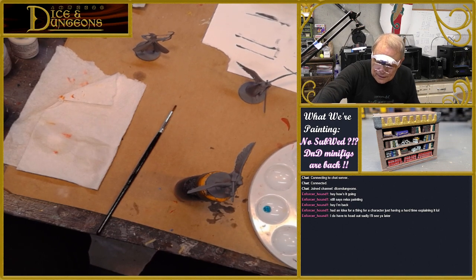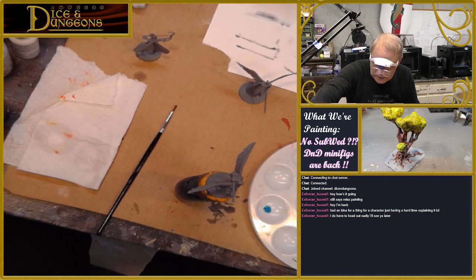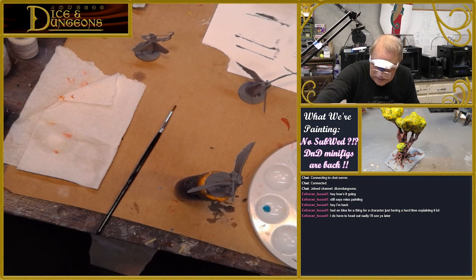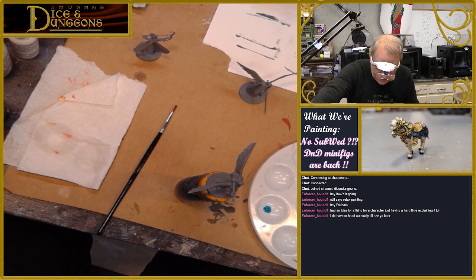Let's see, on Monday, which turned out to be a submarine Monday, that's when I got the heat exchanger and reactor core done. That was a pretty successful submarine Monday. But now it's Wednesday and I'm not doing a submarine because I've got these minifigs.